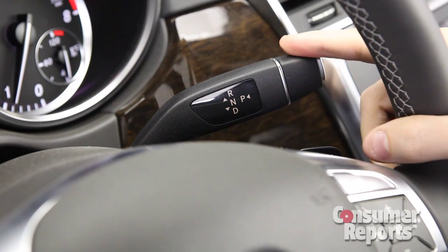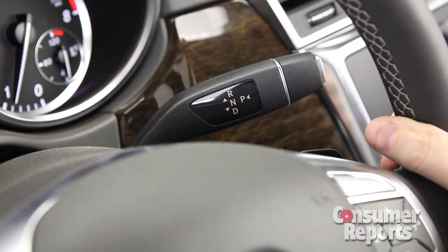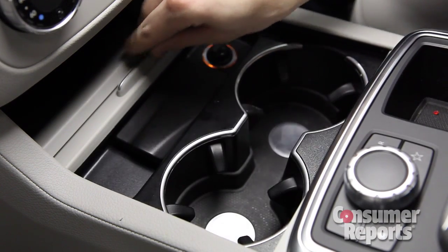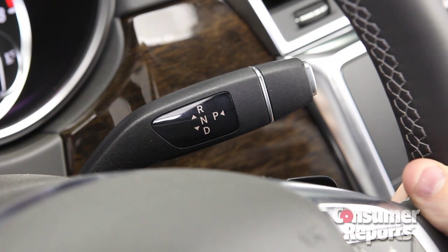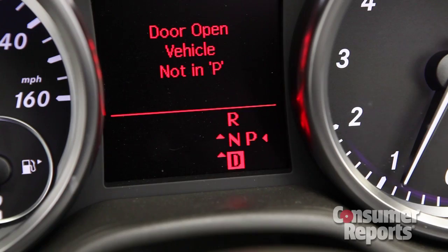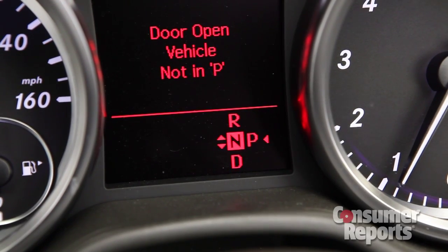Maybe the biggest frustration in the interior is the electronic shifter wand. It is low effort, and it does free up space on the console for big cup holders, but it's not all that intuitive to use. Putting the car in park requires a deliberate push on the button on the end. Also, it looks a lot like a wiper stalk, so sometimes when it starts raining, you might swat it accidentally instead, putting the car in neutral.